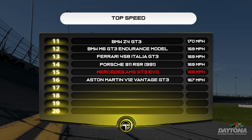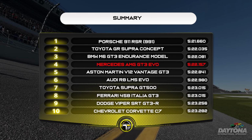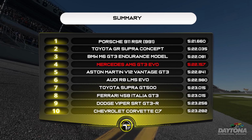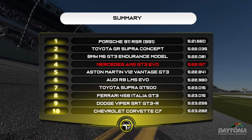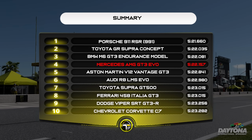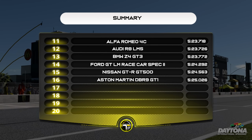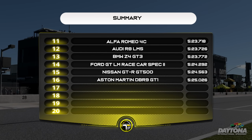So we know it's a handling car, but it's a very, very good handling car in the grand scheme of it. And look at the time. It's up there with the Meta cars. This is a very strong car. Very, very strong car. Very much in with the Meta cars there. Obviously, it's not quite at the Porsche level, but it's with the Toyota and the BMW. So that Mercedes AMG GT3 Evo is a car I would highly advise you choose.